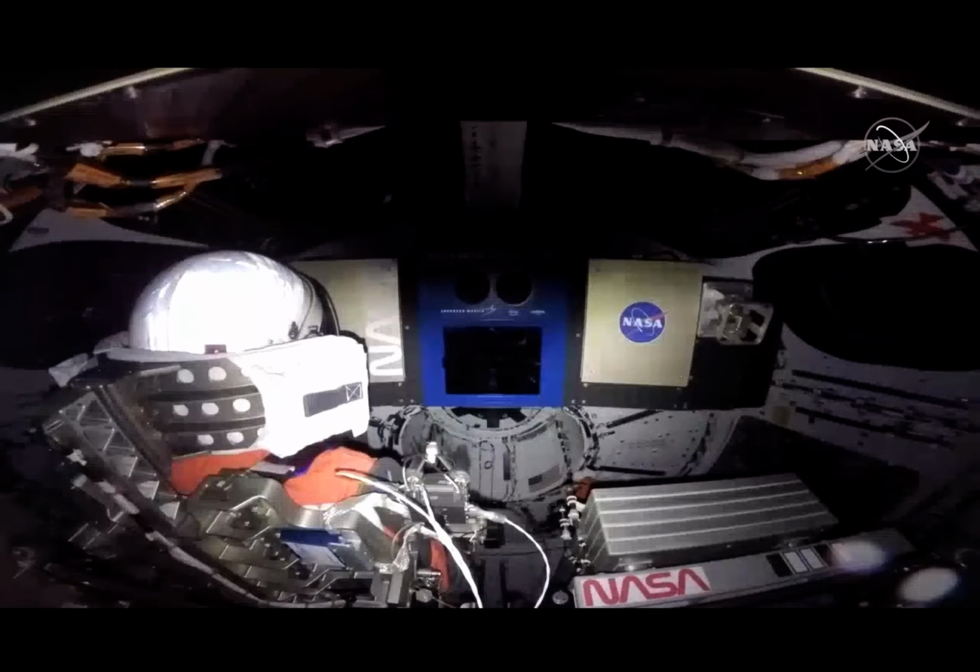This is the space suit that crew will wear during dynamic phases of flight, once we do have a crew on board, particularly during launch and entry situations.